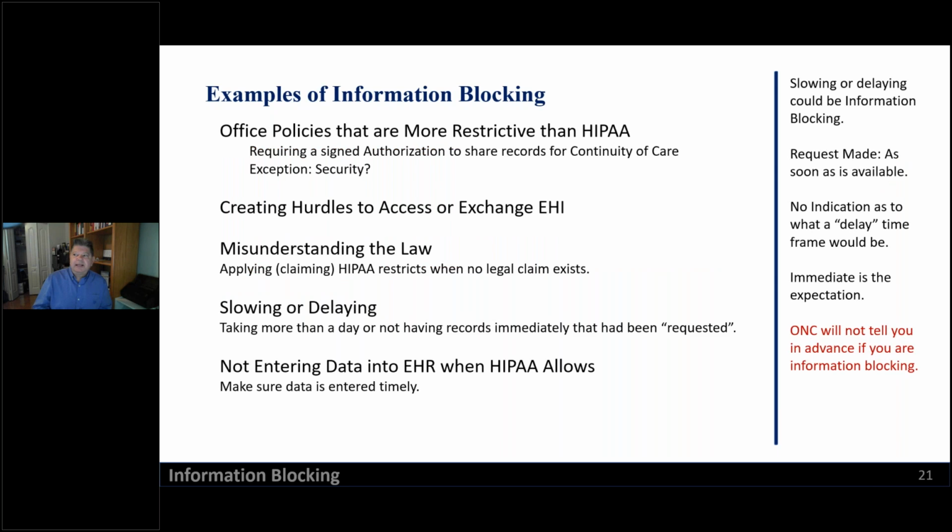So, some other examples of information blocking. Again, office policies that are more restrictive than HIPAA. HIPAA allows patients to be identified over the phone and be verified, but if you require them to come in and sign an authorization, that is more restrictive than HIPAA requires. You are guilty of information blocking. Creating any other hurdles or obstacles to accessing or exchanging EHI.